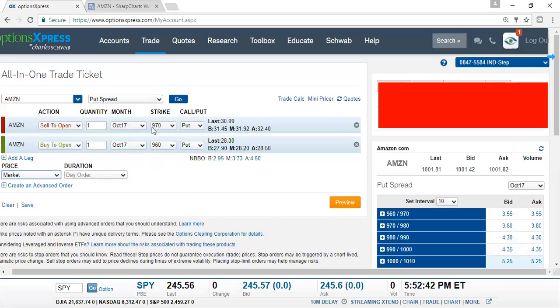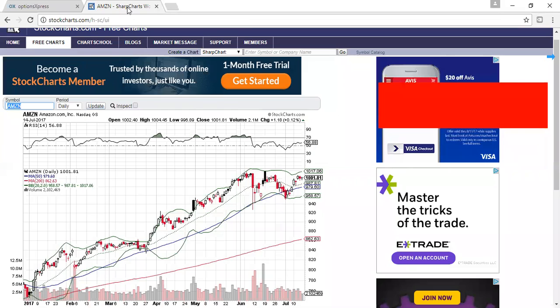So I would not place this trade until Amazon pulls back off that 1,000. And maybe if it goes down to 970, then I'll go out to 940 by 930 right here. But since Amazon has been in an uptrend, let's look at the chart here.